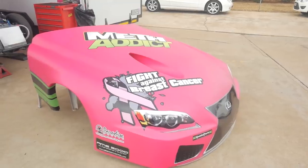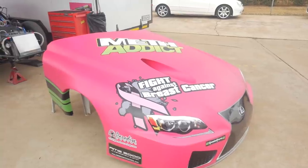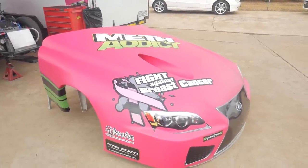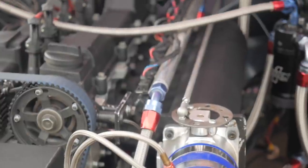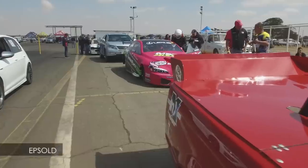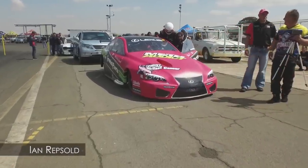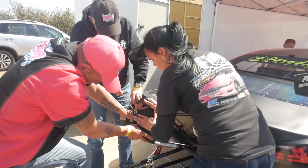A few years ago, Ian Repsold's meth addict became the first four-cylinder to run a 7 in South Africa. A year back, he replaced that motor with a 6-cylinder 2JZ and is now pushing more than ever to run a low 7. What are you expecting today? I think realistically, if we can get a low 7, I'd be happy with that. You know, we'll see what the track holds.